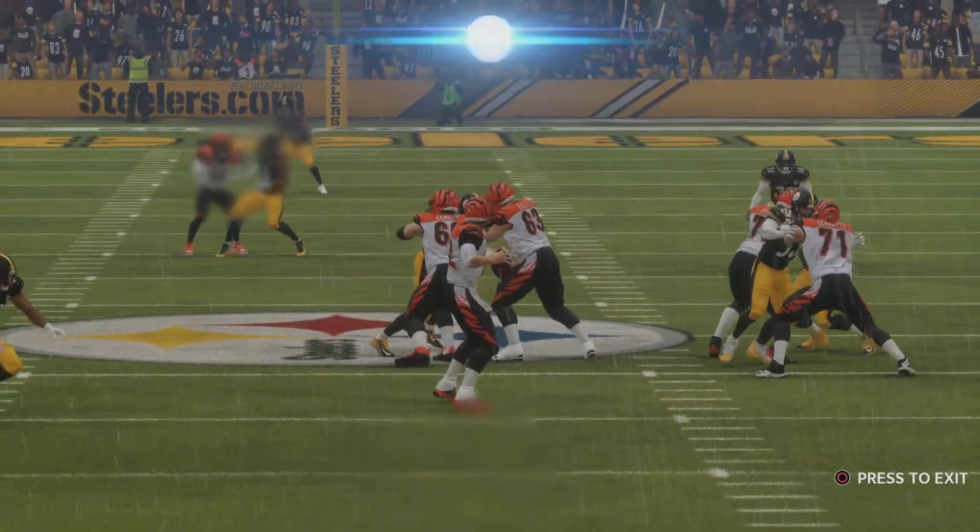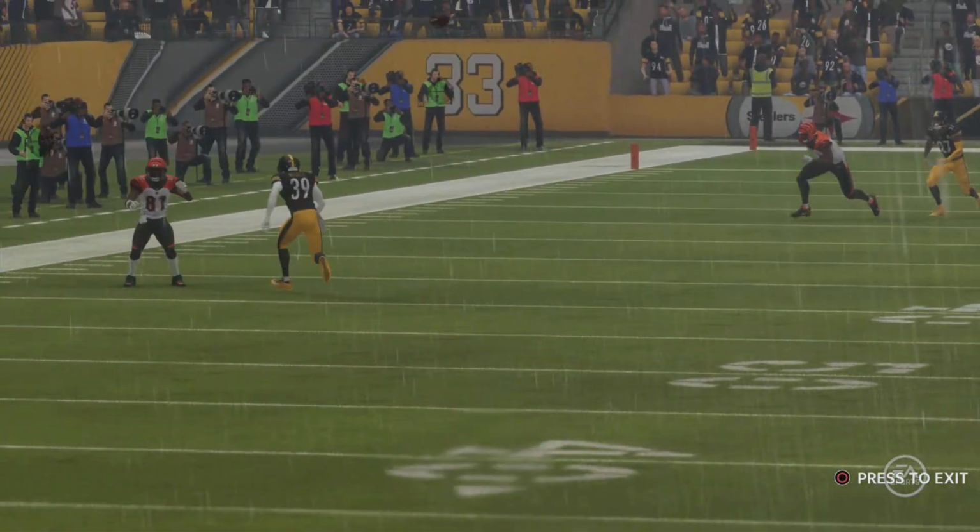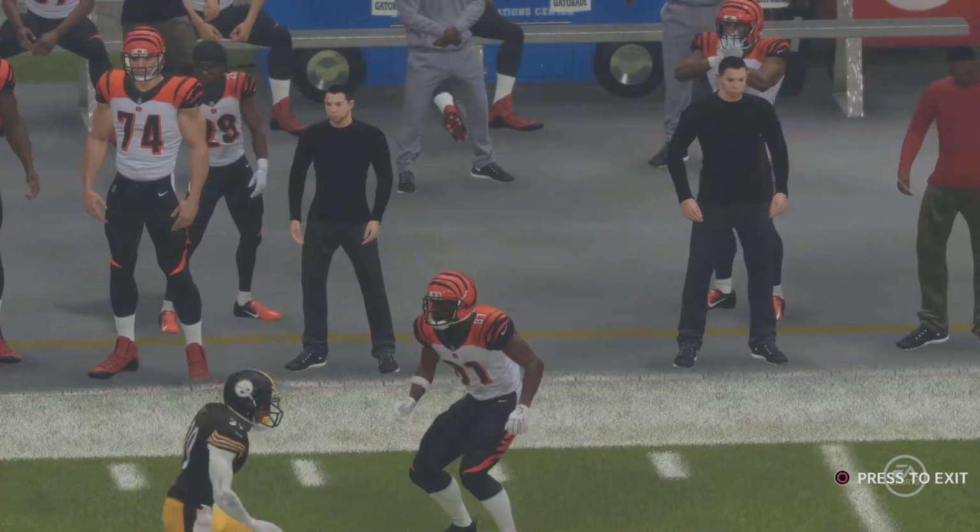After the catch. But in this situation, the defense was effective, able to stop him before he gets a good head of steam going.